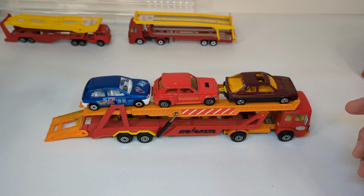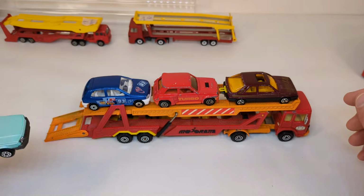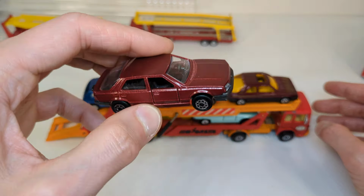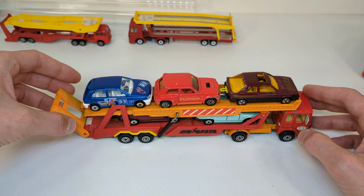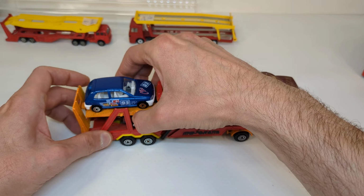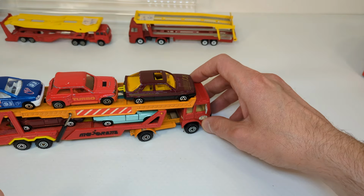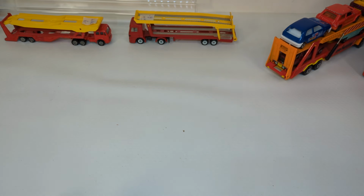Where's my other Renault? Here. Renault 25. And another one in different color. There you go. And lifting it up all the way to the top, locking it in with the ramp. And there you go. A Renault Transport on its way.